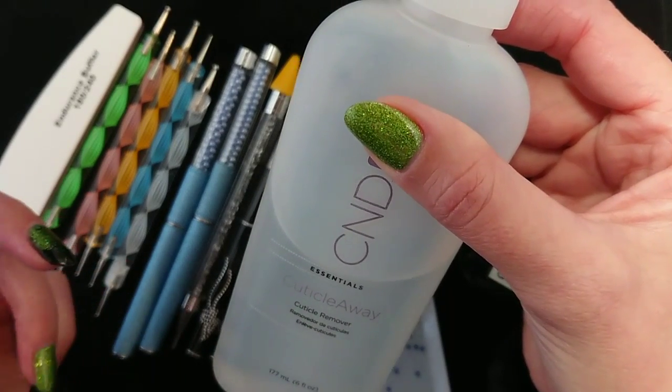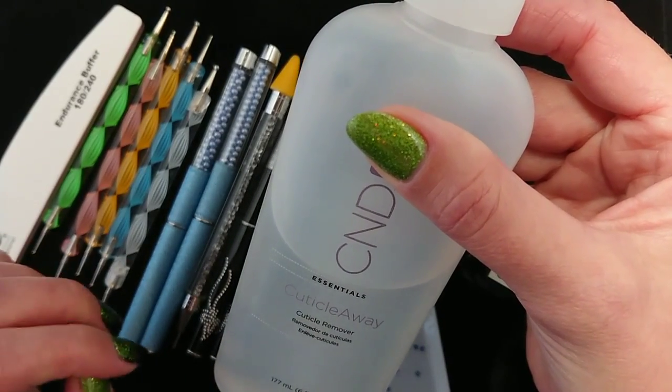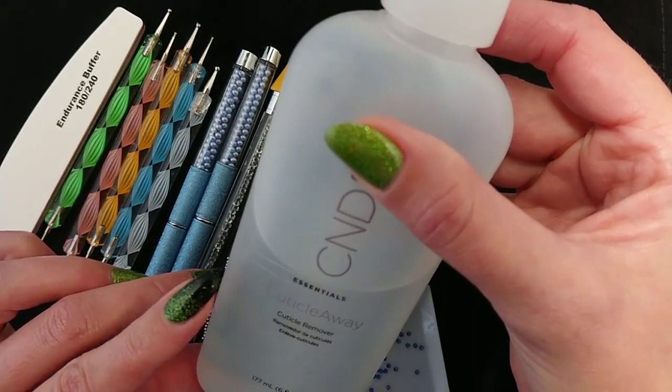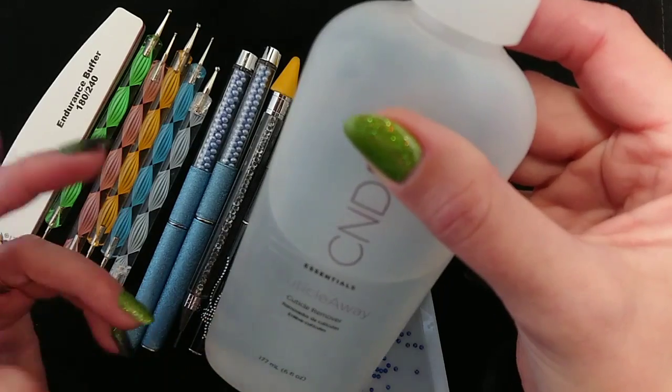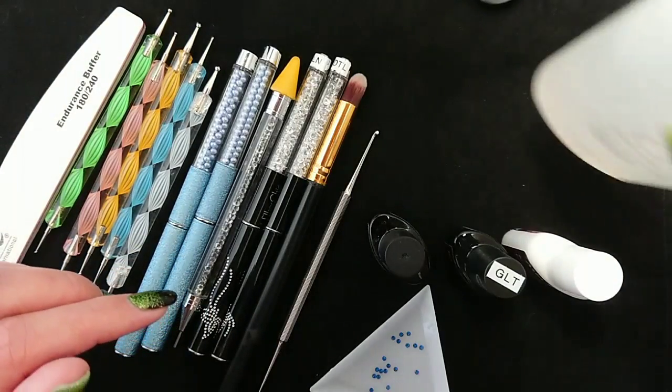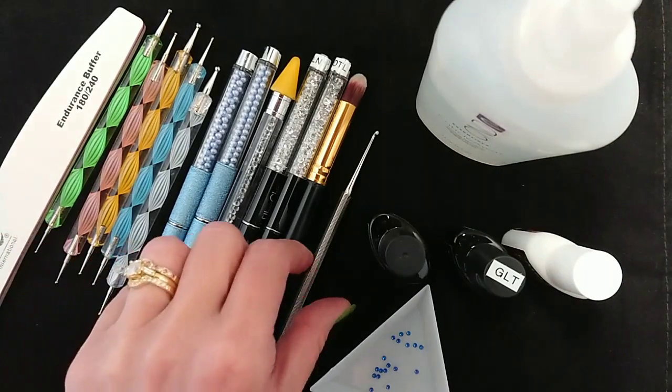I know a lot of people don't have many issues with cuticle and they can just use a cuticle pusher and push their cuticle back and their mani will last forever. I'm not like that. I have to use this and then I'll get weeks and weeks out of my mani. But if I don't use it, then I get lifting around my cuticle area. So that is a great product for me.